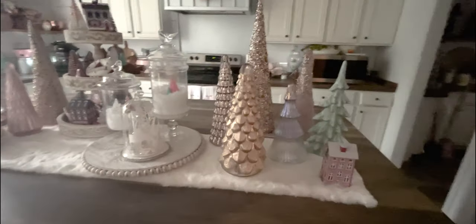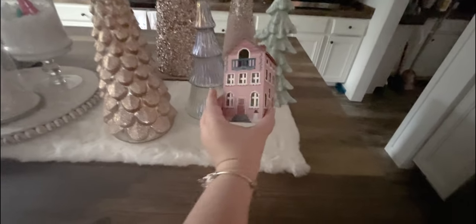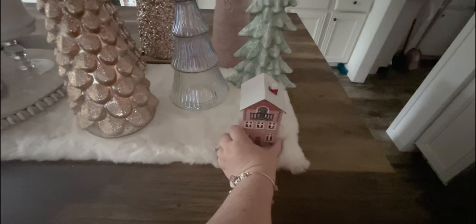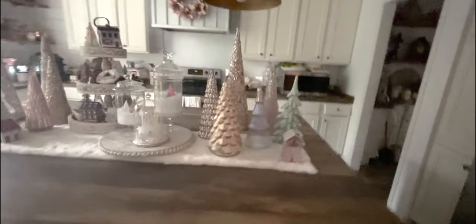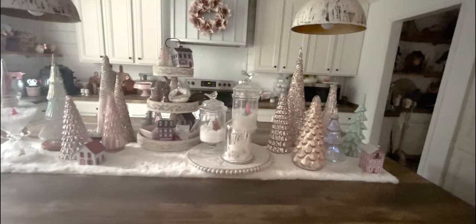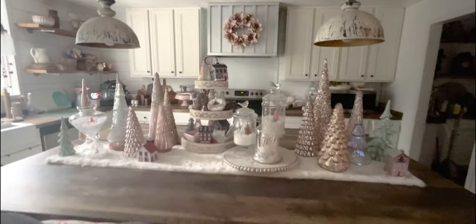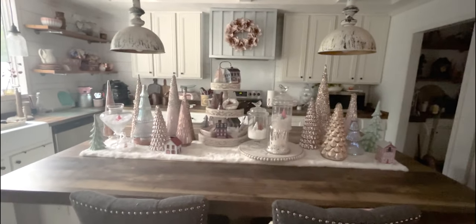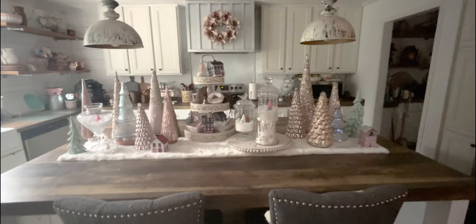And then we did decorate the whole three-tier tray with these adorable little houses from the Target Dollar Spot. I just love how it turned out. I love sitting at the island and eating lunch most days, so it is a very festive little spot for that. All right. Ready to take us down the hall, Biddy?